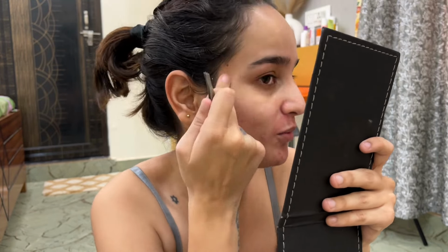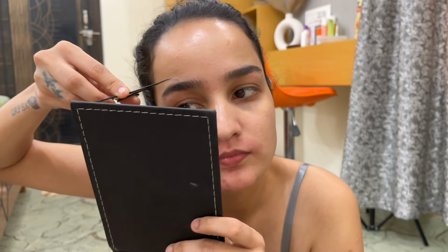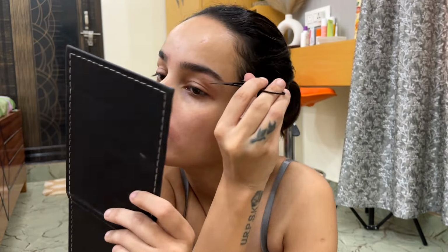Before I used to line it up and then do it, but now I know which one to get rid of. And now for the extra hair on the eyebrows, I trim it up from the top. We'll clean it later on before we do this.